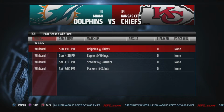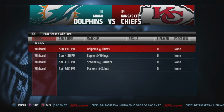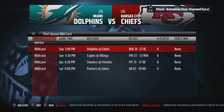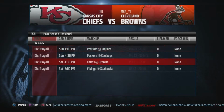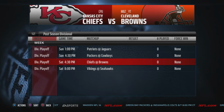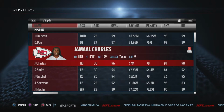And here's a look at your wild card weekend matchups. Dolphins at Chiefs, Eagles at Seahawks, or Eagles at Vikings, Steelers at Patriots, Packers at Saints. And here are the results. Dolphins at the Chiefs, it's KC winning, Minnesota wins, New England wins, and Green Bay wins. So here are your division matchups. Patriots at Jaguars, Packers at Cowboys, Chiefs at Browns, and Vikings at the Seahawks. So yes, the Browns will be hosting the Kansas City Chiefs.